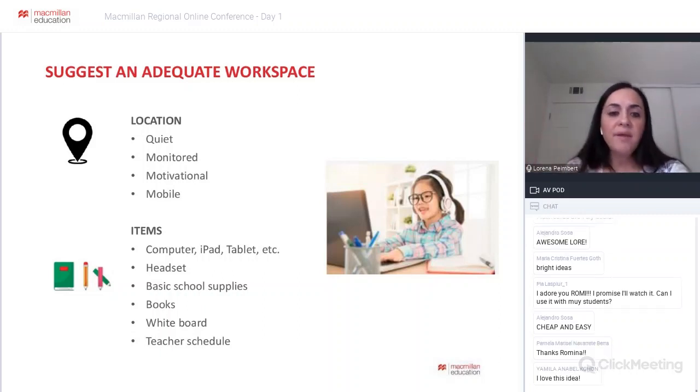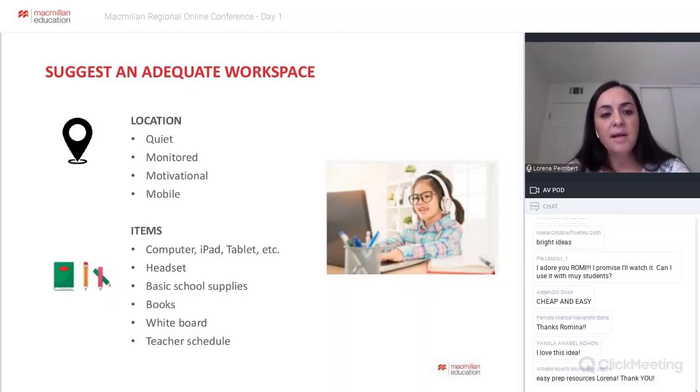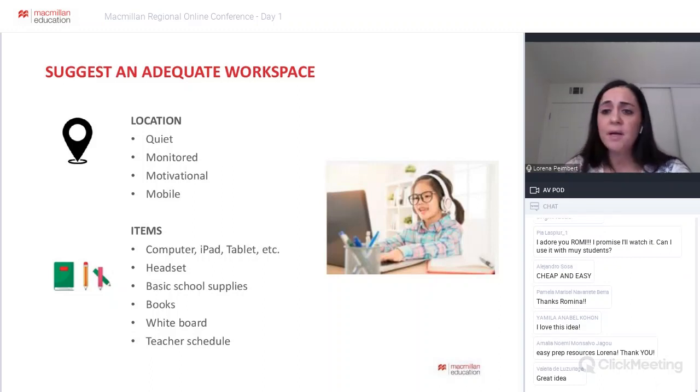So put everything, and ask everybody to put everything, in a box and have it there, because then they will know that that is their mobile classroom, okay? And they can use it. They can stay where they're going to be working, or they can move with them where they go, okay? So that is also very important.